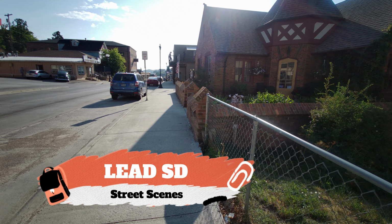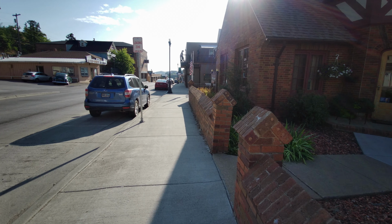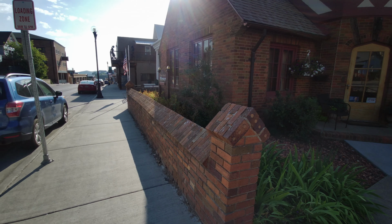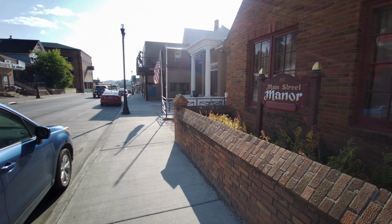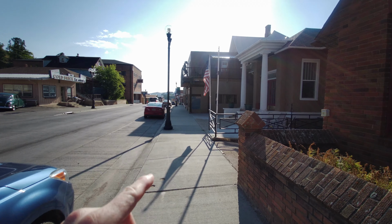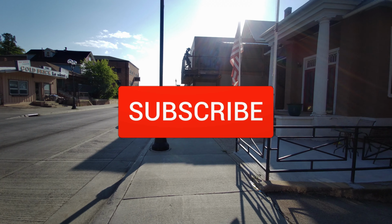Alright guys, we're just going to take a short walk down the main street here of Lead, South Dakota. Somebody put some silhouettes up top there. Cowboys, cowgirls.